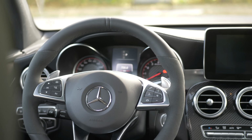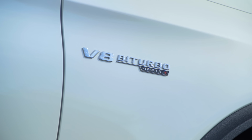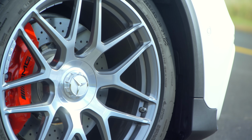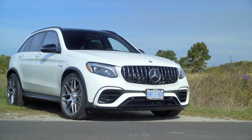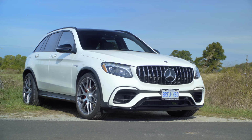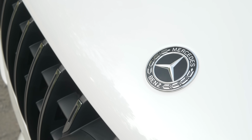But if you go for the S, you'll get a glorious bi-turbo AMG V8 that puts out 503 horses. Power is sent to all four wheels, and thanks to the bi-turbo, there's 516 pound-feet of torque to enjoy. All things that make the GLC 63S the GLC 63 yes. Wow, James. Okay, yeah, I'm sorry.